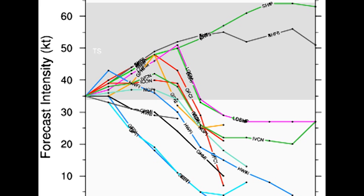Speaking of intensity forecast, here's the latest intensity guidance from the 06 Zulu suite of models for Tropical Storm Dawn. At this point, most models are in agreement that the storm will maintain tropical storm strength until it makes landfall in approximately 2 days along the Texas coast. Most models bring this storm up to about a 45 to 55 mile an hour tropical storm. The Hurricane Center has this storm becoming a 60 mile an hour tropical storm at landfall.